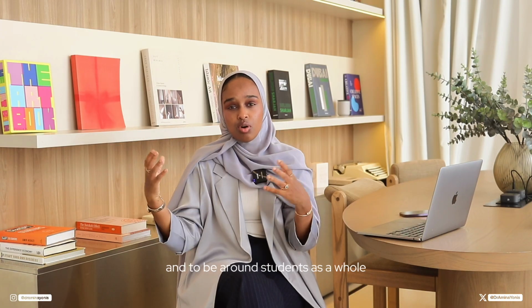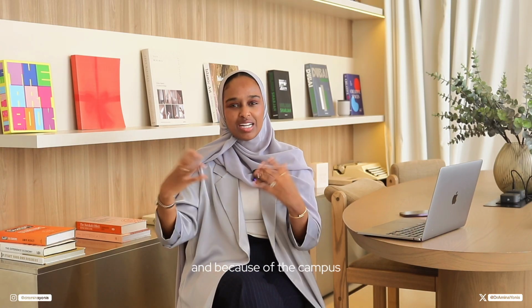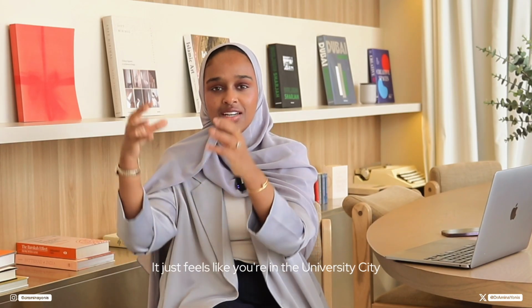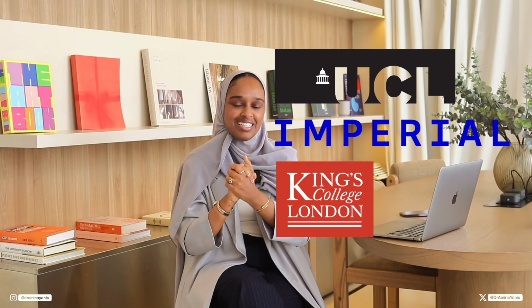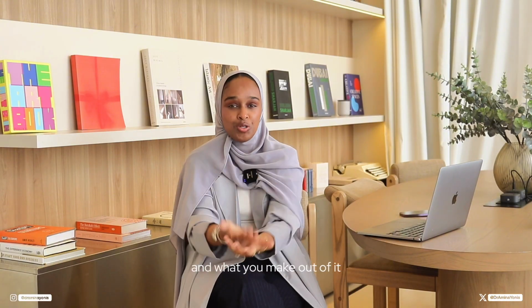But if you want a little bit more structure, a bit of a better location and to be around students as a whole, I would say UCL is the one because of the location and because of the way that you're neighbouring other universities and because of the campus and just the way that it is. I think UCL has always been my favourite. It just feels like you're in the university city within London. So yeah, UCL, Imperial, King's is probably my order. But no matter what you do, no matter which university you go to, it's not about the name, it's about the experience and what you make out of it.